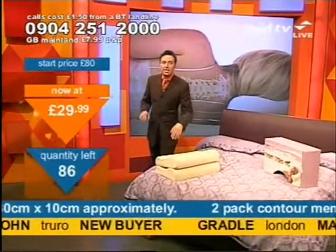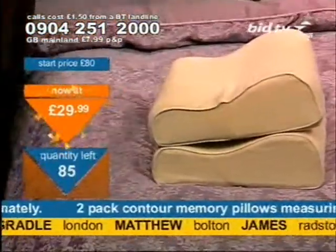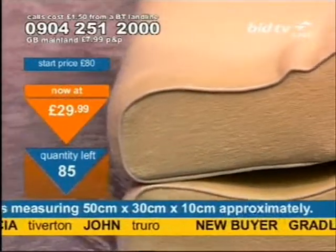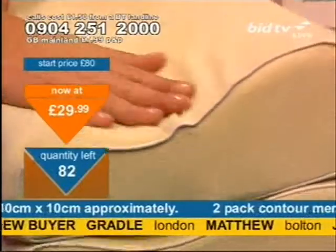Now $29.99 on the contour pillows that I've got here. These are a Dream Easy product. If you want to get what I've got, you'll need to be quick to do it. These could be underneath your head.